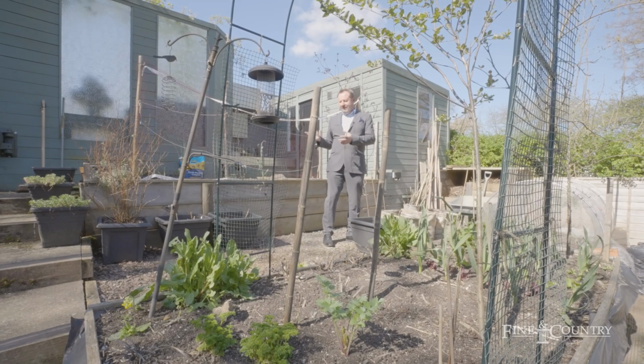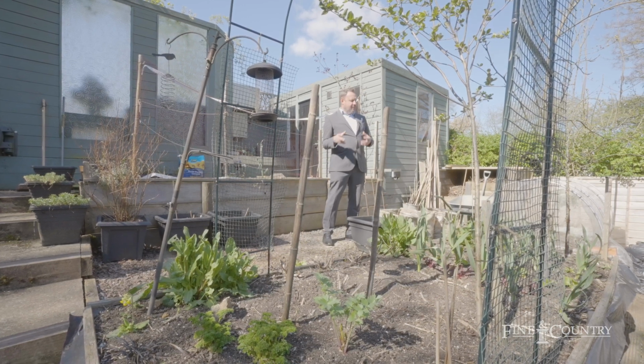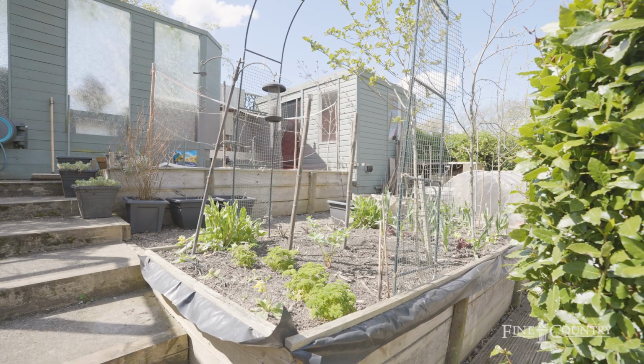I'm now in a little hidden gem of the house. It's the rear of the garden, and if you're a keen gardener, this is a lovely place. You've got raised beds, greenhouses, growing sheds. It's just a great place for a keen gardener.